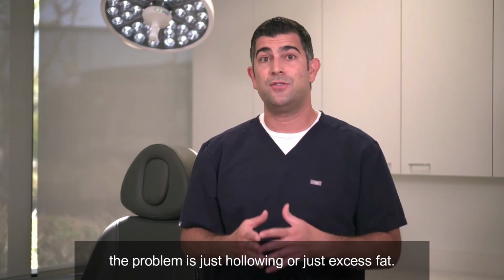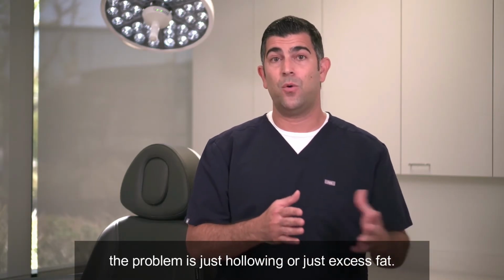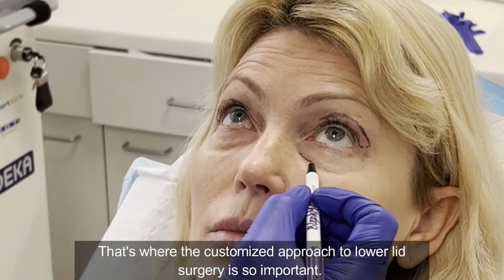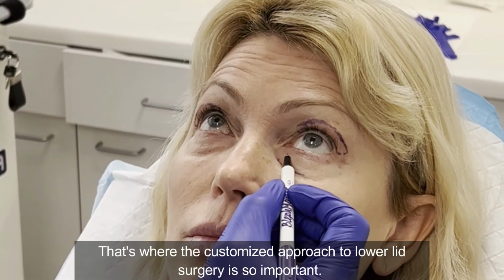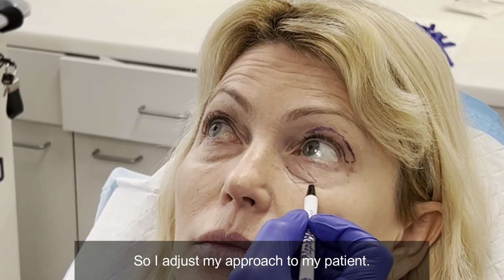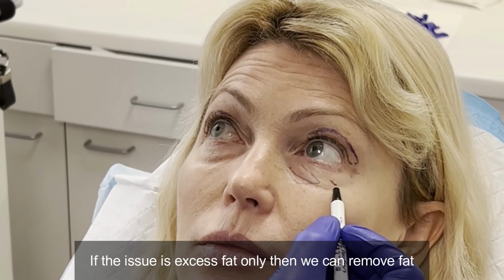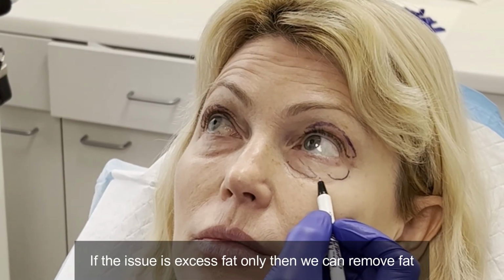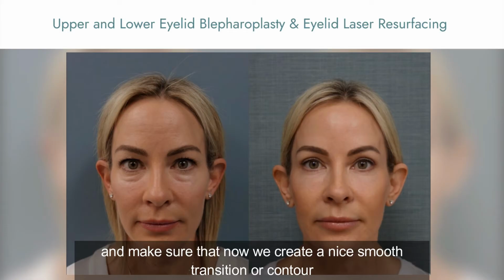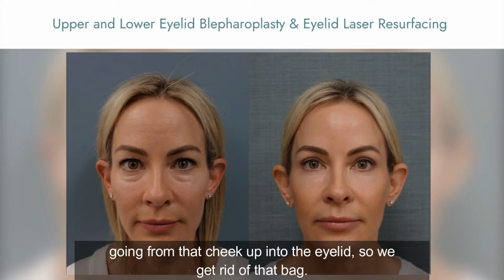Sometimes the problem is just hollowing or just excess fat. That's where the customized approach to lower lid surgery is so important. This can't be a one-size-fits-all procedure. So I adjust my approach to my patient. If the issue is excess fat only, then we can remove fat and make sure that we create a nice, smooth transition or contour going from that cheek up into the eyelid, so we get rid of that bag.